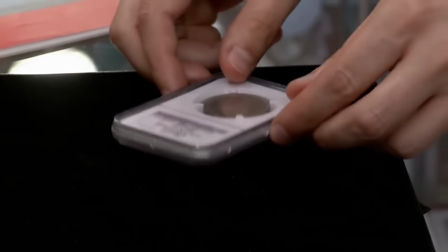Let me call a coin buddy of mine. Let me have him take a look at it. Absolutely. This is what I called you about. It's 50 cents supposedly off the Titanic.